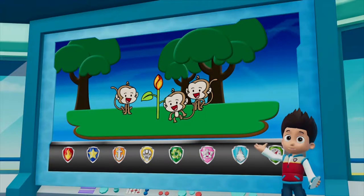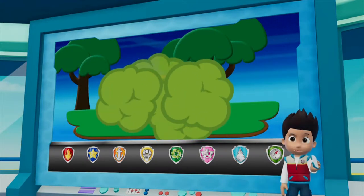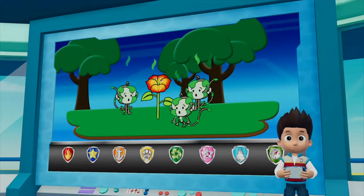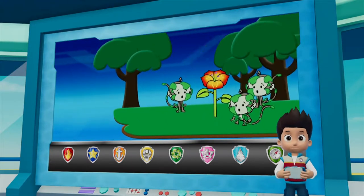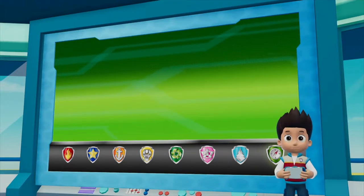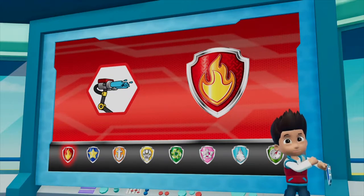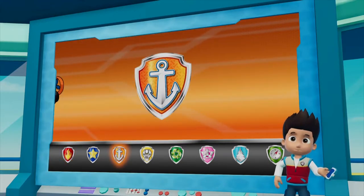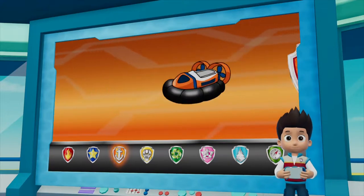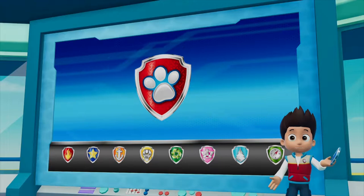I just heard from Carlos in the jungle. A couple of monkeys were playing with Stinky Stench Blossom and they got covered in stinky slime. We have to get rid of that stink. Trekker can help us find the monkeys using his super hearing. Then Marshall can use his water cannons to give those stinky monkeys a bath. Zuma can help Trekker get across the water with his hovercraft. PAW Patrol to the Air Patroller. Let's help those monkeys get rid of the stink.